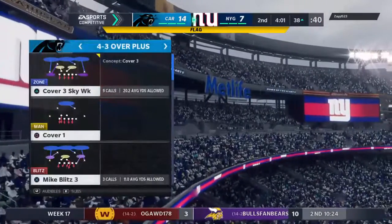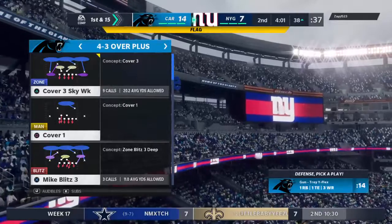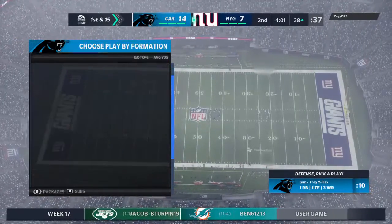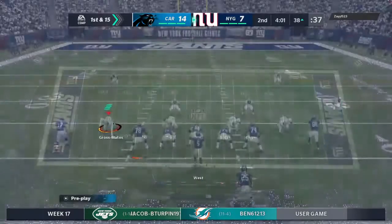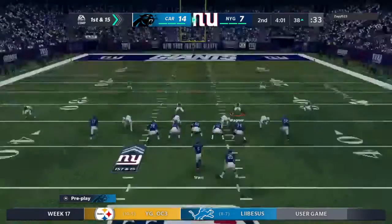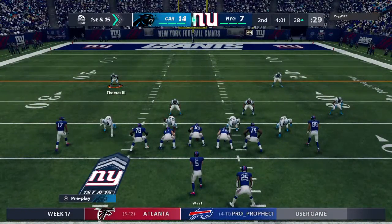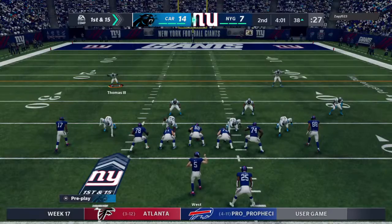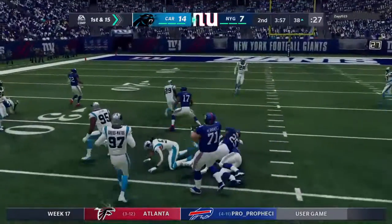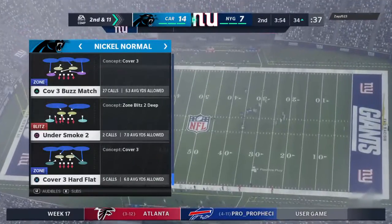So that'll back him up 5. The delay of game backs him up 5, 1st and 15. Mike 52, Mike 52. Hey, let's get some penetration here. From the gun, it's a handoff to Coleman. And he's brought down at the 34. Call it a gain of 4.